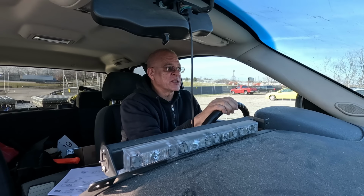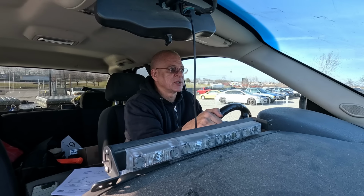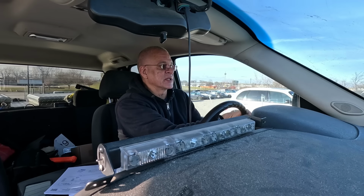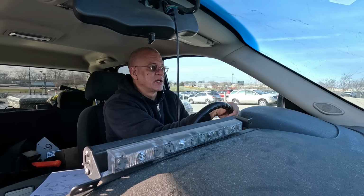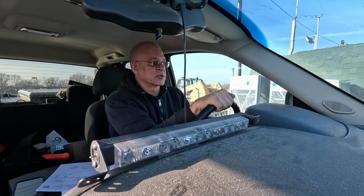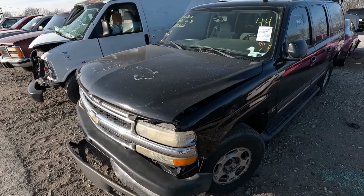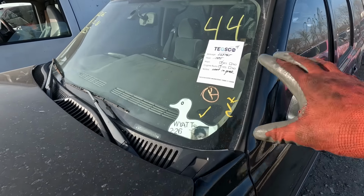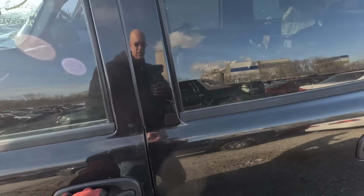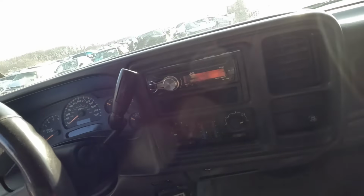Okay, the guy just told me that the Ford Fusion is across the street in a like overflow lot. I guess that's why we didn't see it when we came up here and was looking at all the cars. So let's go get the Suburban loaded up. Okay, here is our Suburban number 44. It says it runs, and it says it goes into gear. So let's have a look inside and see what we got.